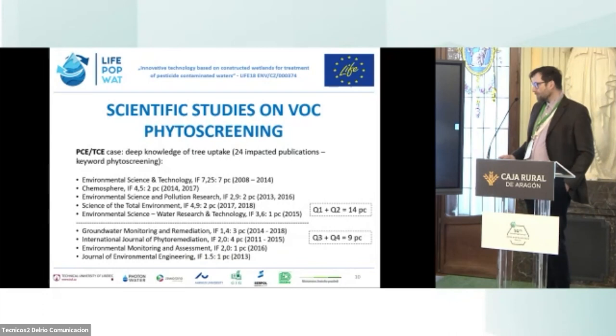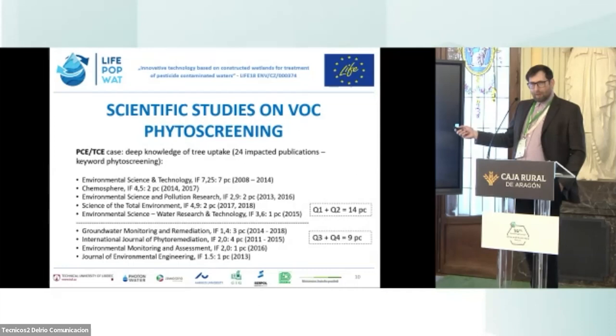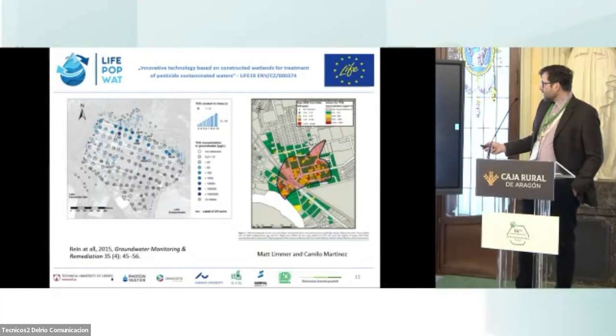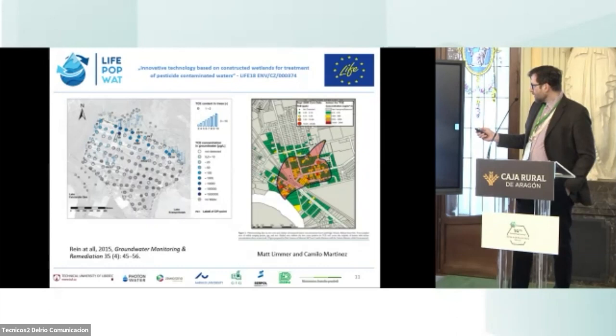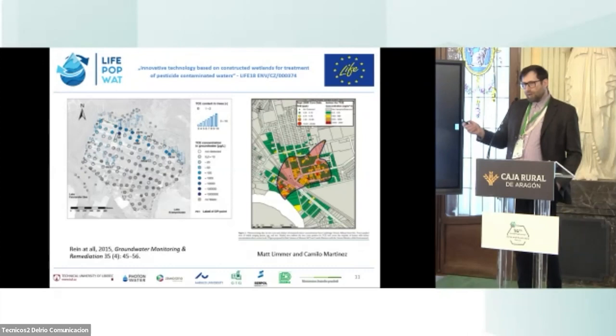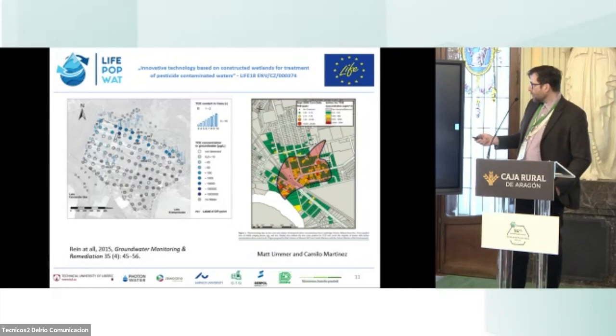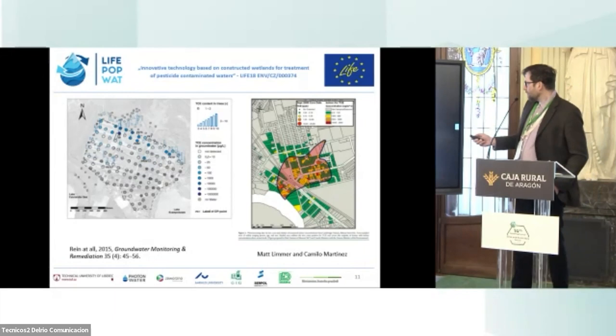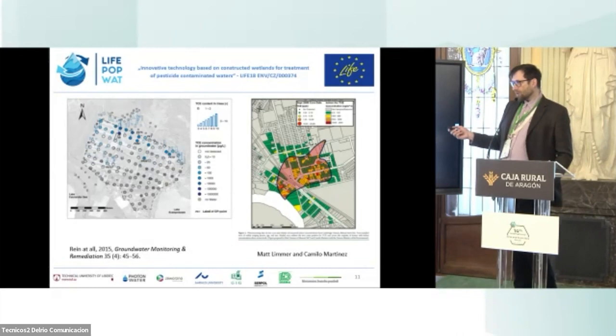This is just a slide on the ranking of the journals where they publish. You can see that most of the publications for PCE and TCE are in high-quality, high-ranking journals. And typically they are comparing groundwater data and tree data. The term tree coring is also used for this tree sampling, because increment borers, which are just a manual device for sampling tree biomass, are used. Quite often there is a good match between groundwater data and biomass data, so they conclude quite often that tree biomass can be used as an indicator of volatile organic compounds.